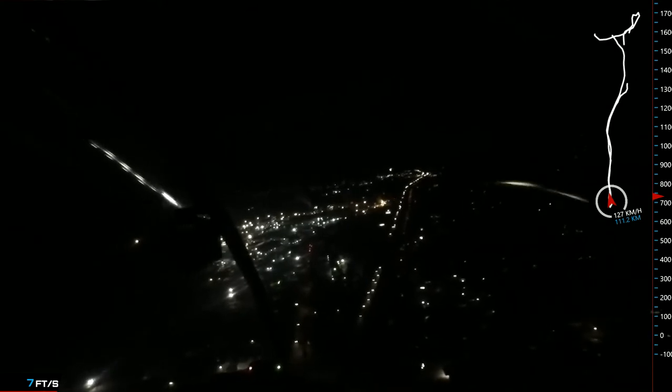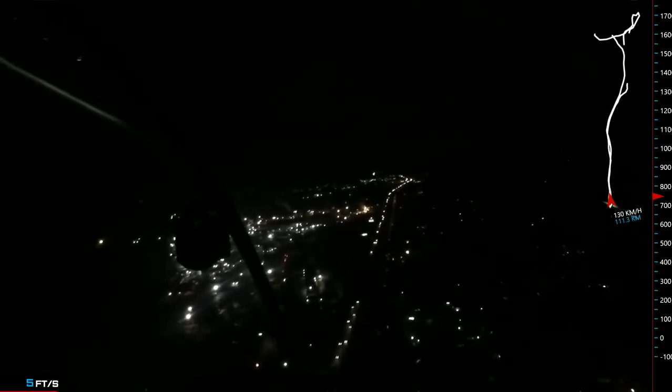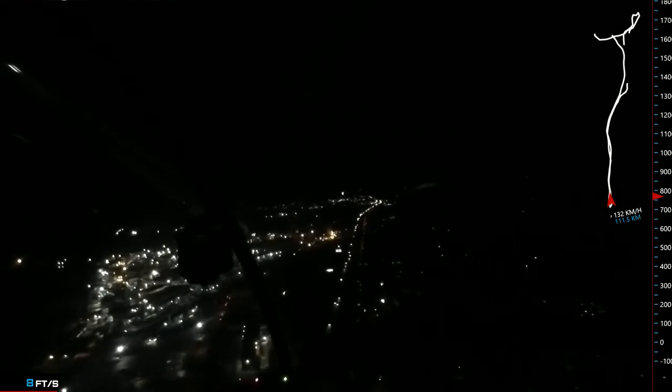Watch your power. Oh, bang. Yeah, it's really easy to lose situational awareness at night, right? Like that, we were riding at like 34 knots and like 600 feet per minute when I was like, well, keep it safe, keep it safe. Yeah, on that approach.